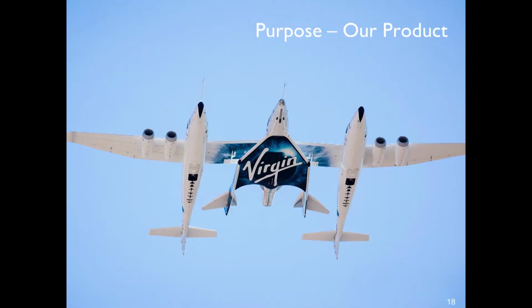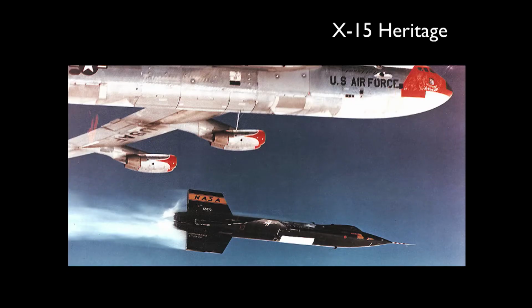So let's talk about our product, right? Spaceship 2 and White Knight 2. We're building a suborbital space transportation, and that's really our purpose. Suborbital space transportation. It's defined by our heritage. The X-15 are some of the roots of that air-launched suborbital space exploration. And we share a lot of the same features. Burt Rutan, in part, developed the feather system that we use for entry due to one of the accidents in the X-15 program on Flight 191 with Mike Adams.